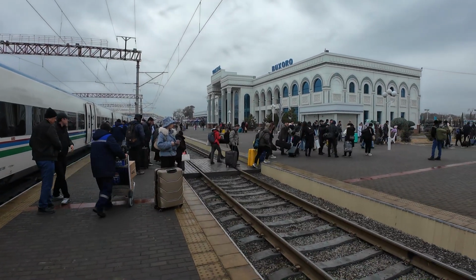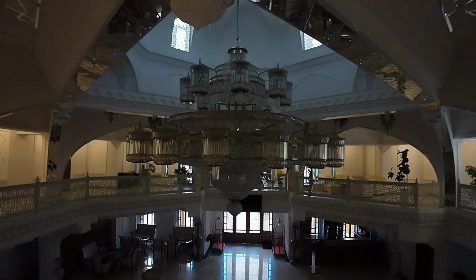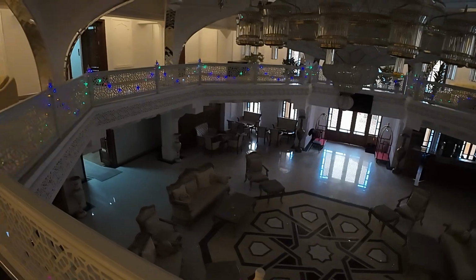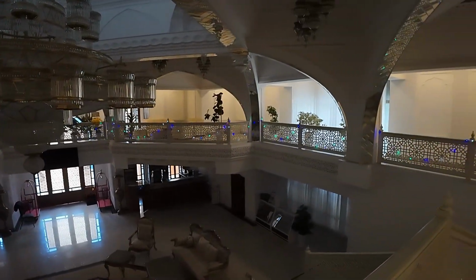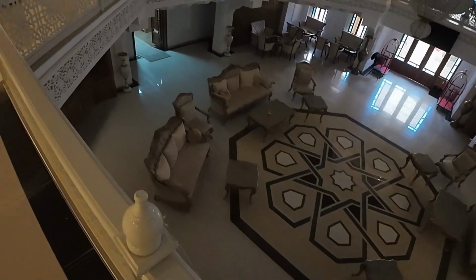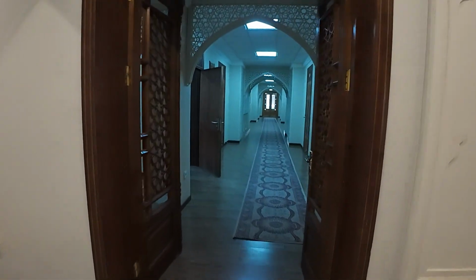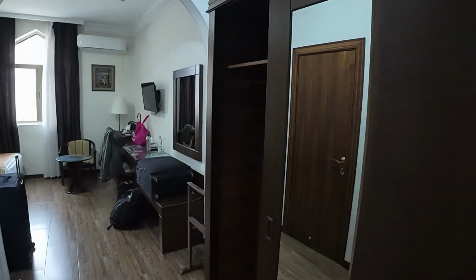Oh, heaps of activity. So we just checked into our hotel, Sharishstan, in Bukhara, and I'm going to show you a bit about the hotel. Here's the lobby. It is so beautiful. It's a quiet season, so it's looking very empty. But there are 2 levels. We're on the upper level, which I requested, and here is our room.